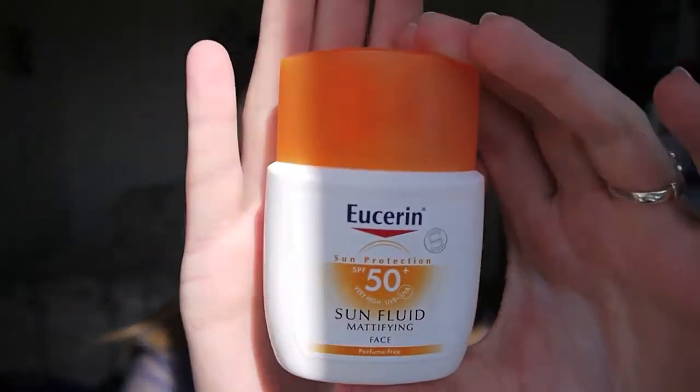So I've already applied my SPF for the day. It's the Eucerin Sun Fluid Mattifying Face SPF. And it's got SPF 50 plus in it. I'm going out for the day, so I wanted to make sure I had good SPF on. I will bring it with me to touch up during the day.